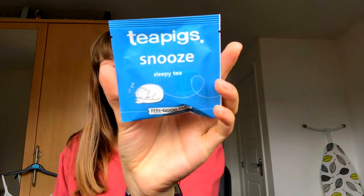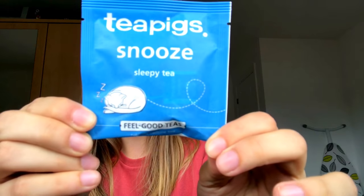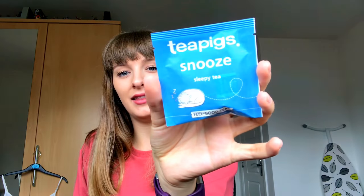Try not to look. So I'm going to put this down here. So the first thing we've got, I should mention that you always get one edible treat, one tea bag or coffee or something like that, and then the rest is all beauty and makeup stuff. The first thing I've pulled out of here are Tea Pig tea bags. I think it's probably just one. And it's a sleepy tea, snooze tea. And it says feel good tea. It's really cute. Apple, chamomile and lavender. It's so cute. I love little luxury things like this. It's just really nice. I'll be using that tonight.